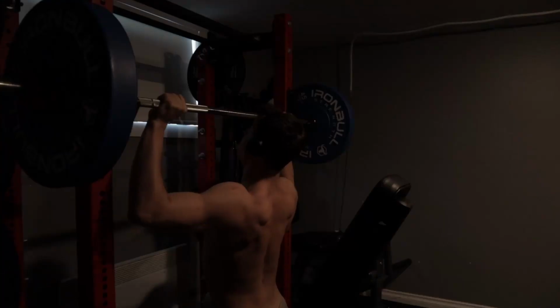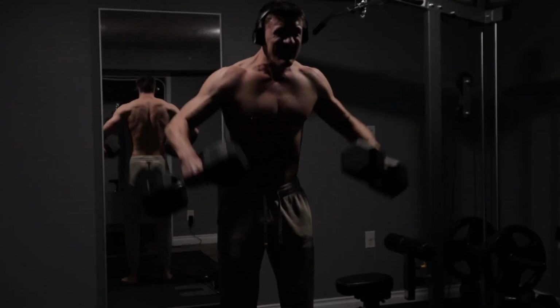because your shoulders have 3 different heads. There's the front delt, the side delt, and the rear delt. Now, to train the front delt, what I usually love doing is doing any type of shoulder press. But if you don't really like doing shoulder press, you can do front raises. It also works. For my side delts, what I really love doing is lateral raises.